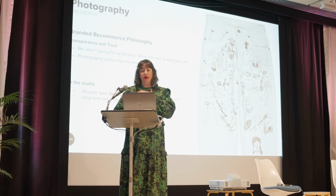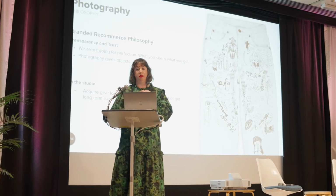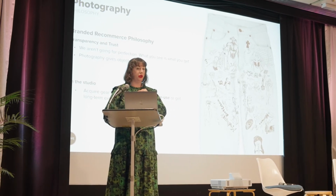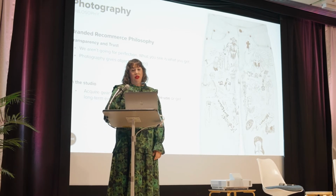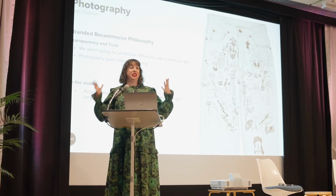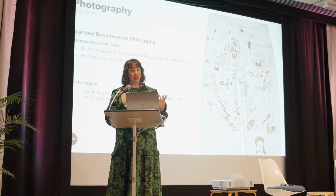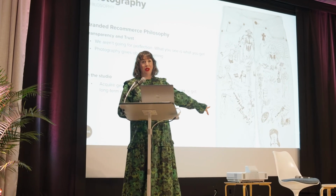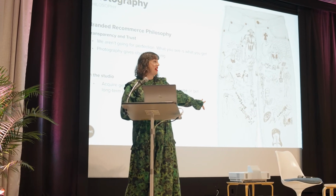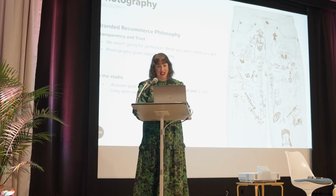So the philosophy of Trove and branded recommerce has really shaped my approach to managing a photo studio and has really influenced the choices I make. Definitely, photography documents the journey and the object. The object has meaning. So this is a great pair of Levi's that came through the studio. We see a lot of really cool stuff come through the studio, and this one just really spoke to me.